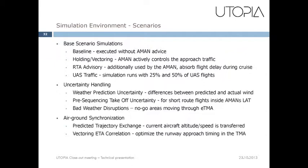And then the first thing that comes is we say, okay, we have to have a sequence on the arrival, on the initial fix. To have this sequence, we have to ensure that we have some holdings, some vectoring advisories, the easiest way. And we go into detail and said, okay, next step, we have the RTA. We have to ensure that they can lose their time already at cruise level. And finally, we investigate unmanned aircraft system traffic just to show what problem could be there at Frankfurt.